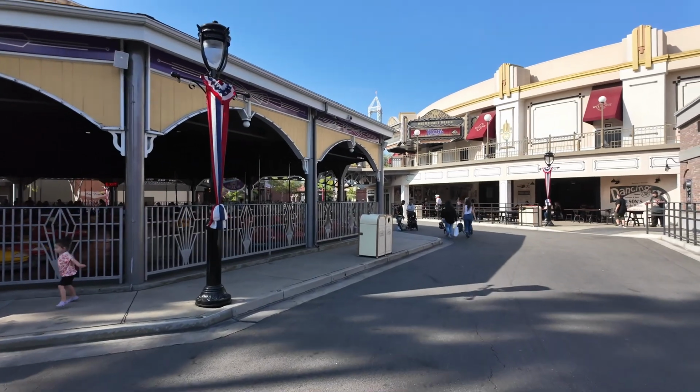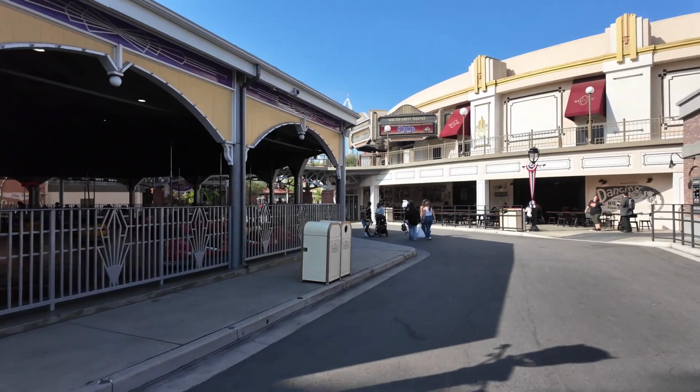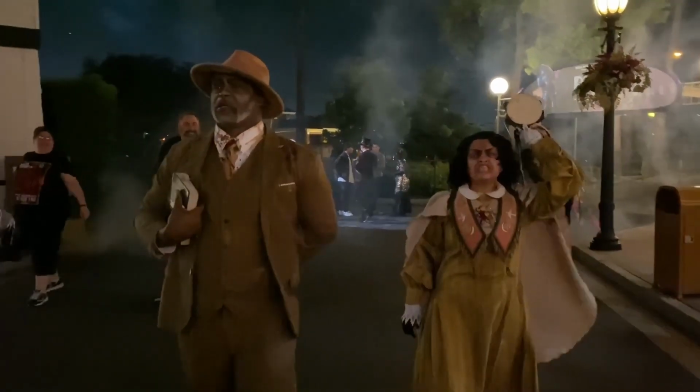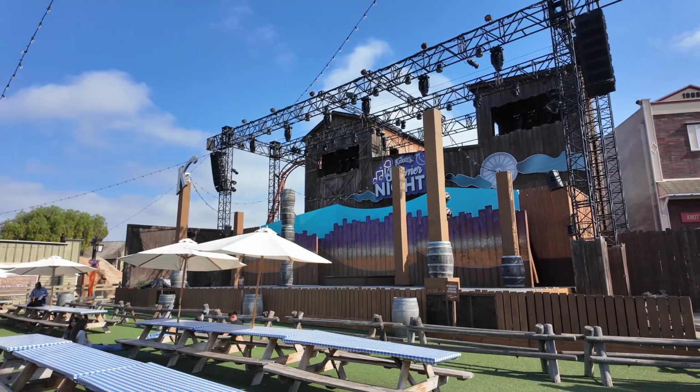All right, well, the bumper cars seem to be popular enough back here in this back corner. I really just need this to be a Roaring 20s area, like ASAP.